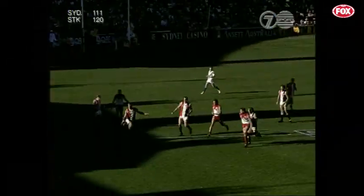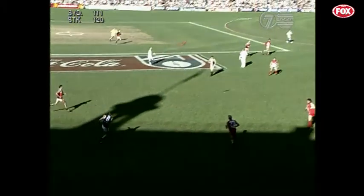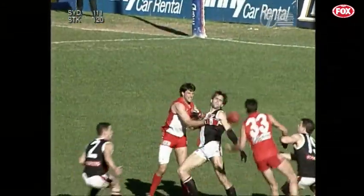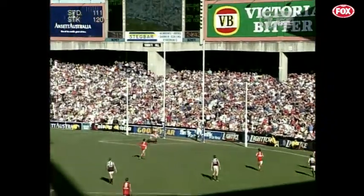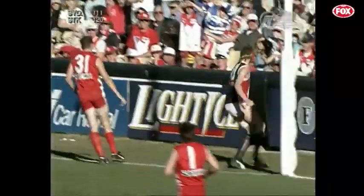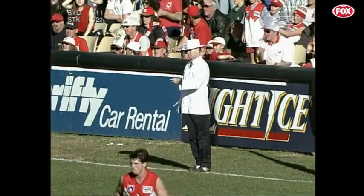Inside 50 for Sydney, but Shanahan's hand pass out to Lowe. Good kick by Stewie Lowe to Healy. Centre wing. Under 4 minutes left. And St Kilda in front, a juggle by Wakeland. Brown from the pocket. Couldn't hook it back far enough, and through it goes for a behind. Tony Brown's first score for the day.